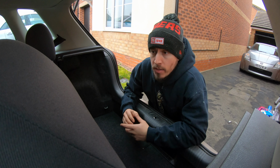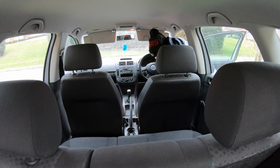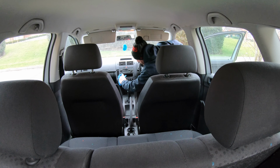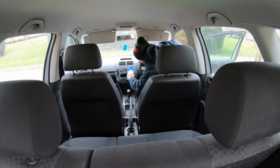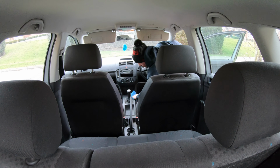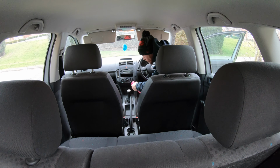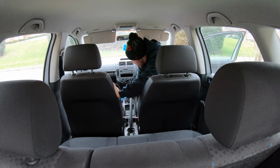Next step is going to be cleaning down all the plastics, the dash, the trims. And that is exactly what I got onto next, and all I'm using here is just a microfiber cloth and a simple dash and trim cleaner, just to get rid of all the dust and dirt and stuff that's held in over time, and again make it a little bit tidier.